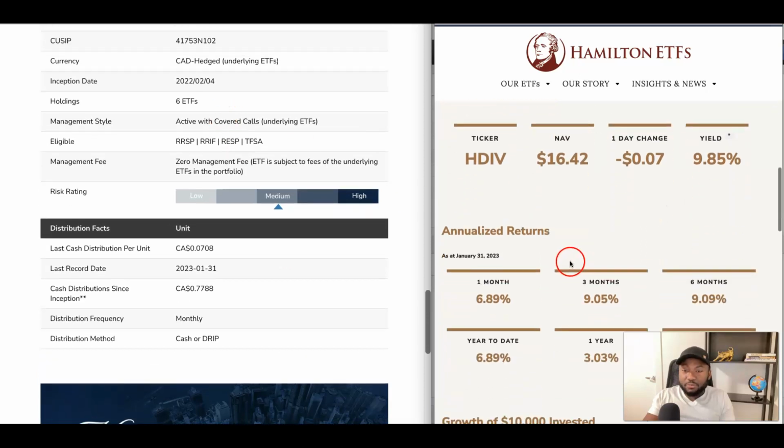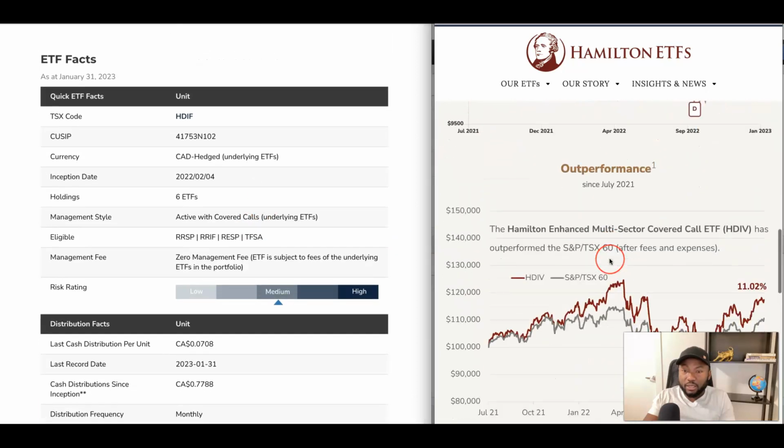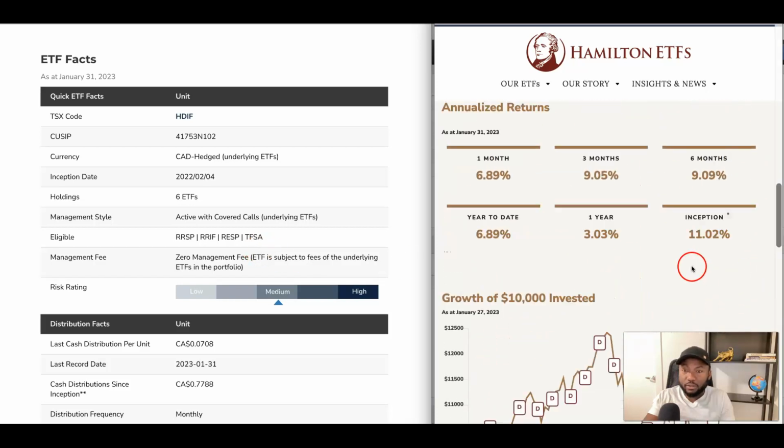This, I can tell you, is basically the same as this one. Of course, the only difference is this one here is Canadian, so there's no real need for the hedge that they do on here.